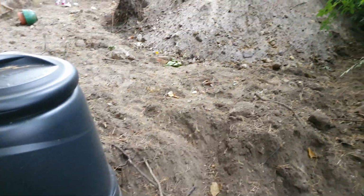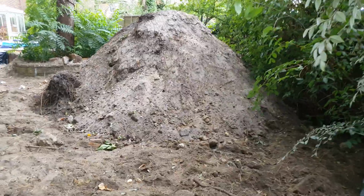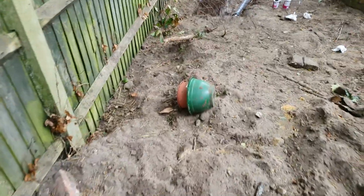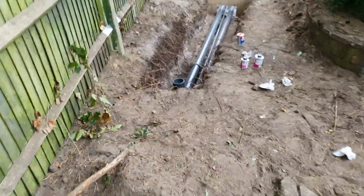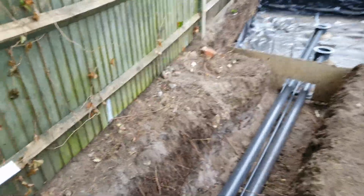And then I've still got that to dispose of. There's about 6 foot's worth of soil on top of this, which is already about 1.5 foot. It's ridiculous. Fortunately there wasn't too much rubble, although the area that I decided to dig the pond was basically a soakaway, so there's a fair amount.